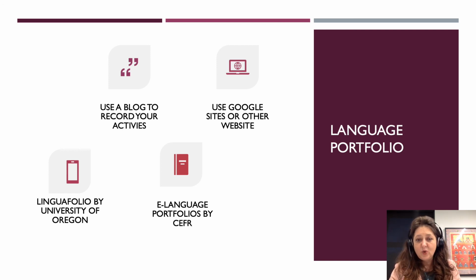The University of Oregon has something called LinguaFolio, and LinguaFolio is a way to put it on like your cell phone. You can take your documents around with you. But you can also do a search for an e-language portfolio, or an e-folio, or a language portfolio, and look for an organization called CEFR, C-E-F-R. They have a variety of language portfolios that people have used around the world for a variety of different languages, and you can get some ideas from that.